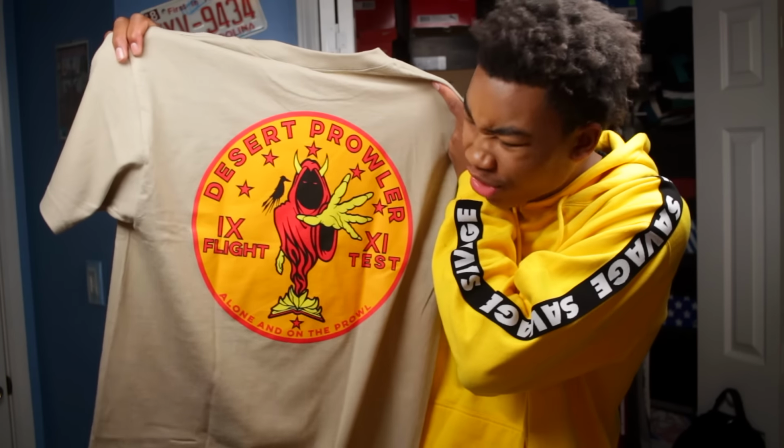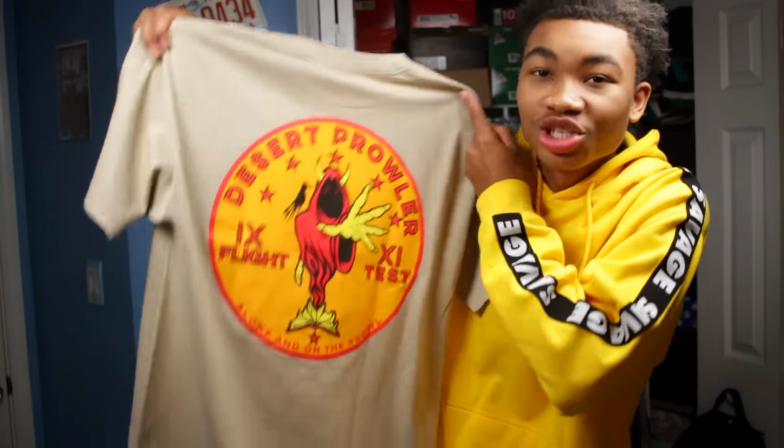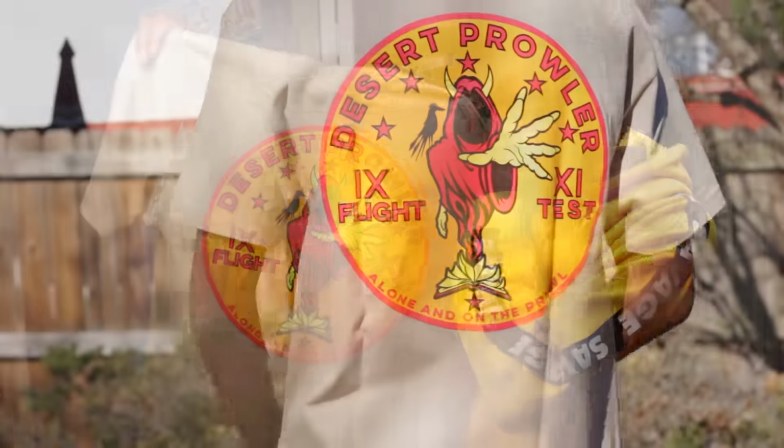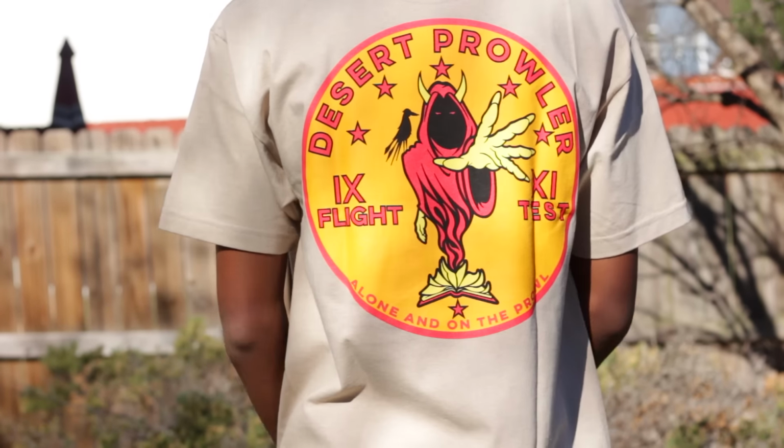But my favorite part of this shirt has to be the back right here, where it has this super dope yellow, orange, and bright kind of red design on the back of it. Like I said, colors are extremely dope. Like the way the cream goes with that red, and then the way the red goes with that kind of mango color, it looks super dope in my opinion.